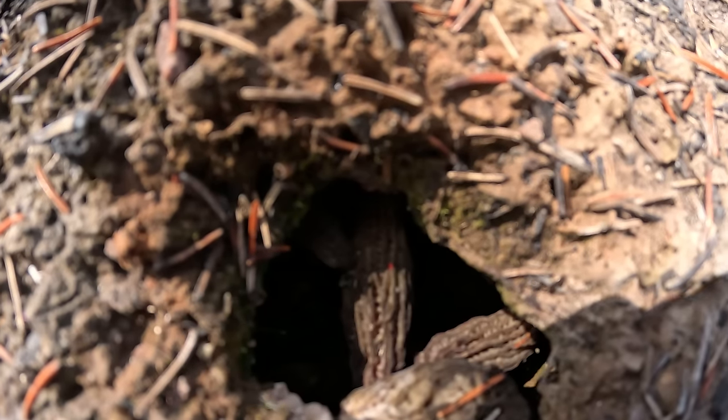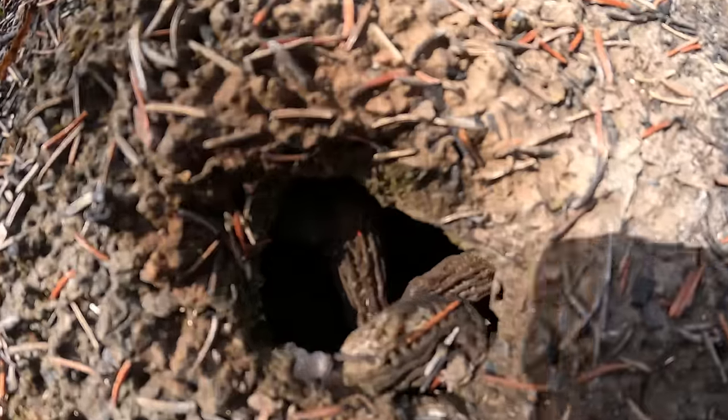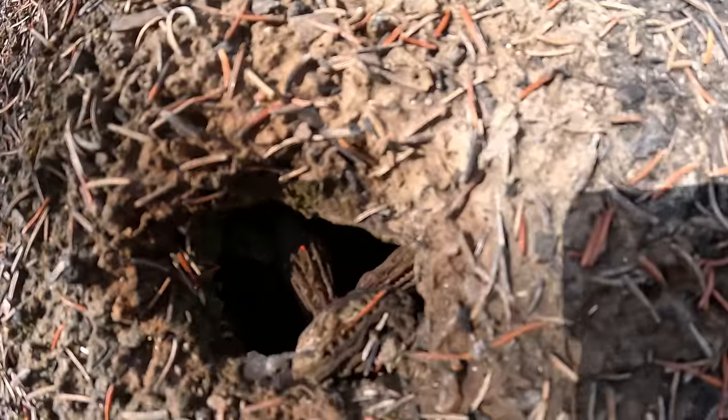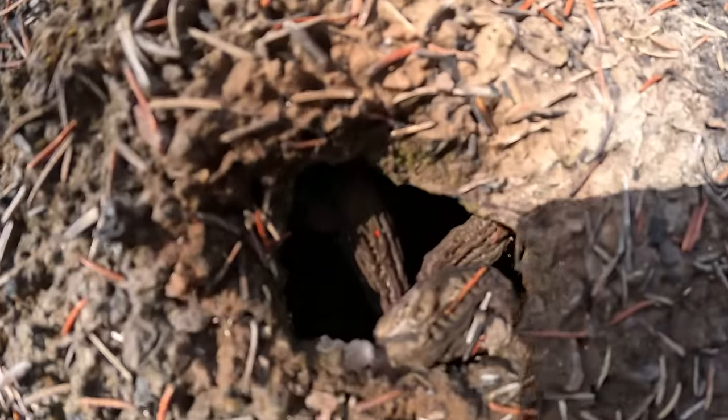How many morels are growing down in this hole? We will never know. I can see four right there at least. Yeah, there's gotta be about a million down in there, but we can't get them.